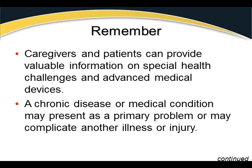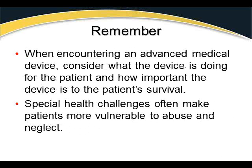Chronic diseases or medical conditions may present as the primary problem or may complicate another illness or injury. Kind of like our sick person that crashes their car and now becomes a trauma, so they're both a medical and a trauma patient. When encountering an advanced medical device, consider what the device is doing for the patient and how important it is for the patient's survival. And then with the help of the caregiver, get that transported, discontinued, what have you. Special health challenges often make patients more vulnerable to abuse and neglect.